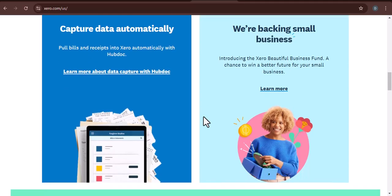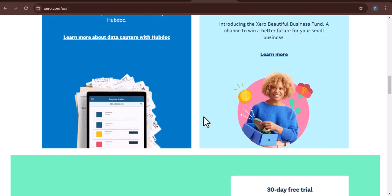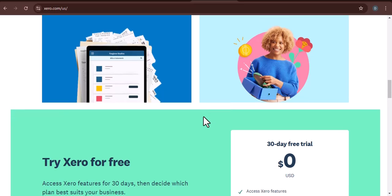Ultimately, the decision of whether or not to hire a bookkeeper is a personal one. There's no one-size-fits-all answer. By carefully considering your individual needs and circumstances, you can make an informed decision that's best for your business.